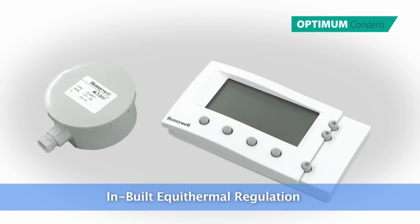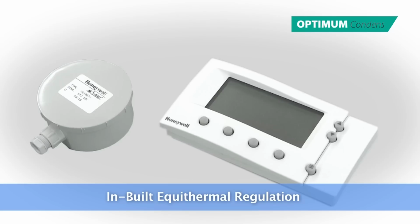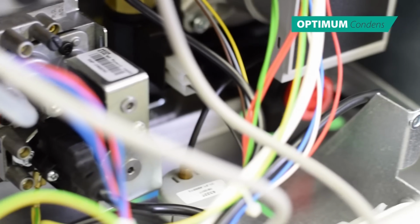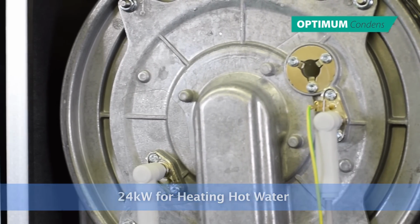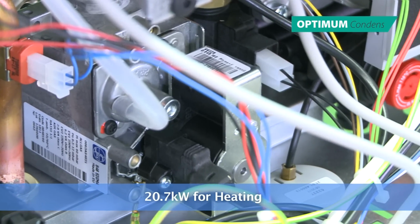The boilers have an inbuilt equithermal regulation, allowing the temperature of the heating water to be optimized based on the outside temperature, thus cutting heating bills. Term 24 boilers have a 24 kilowatt output for heating hot water. The output is reduced to 20.7 kilowatts for heating.